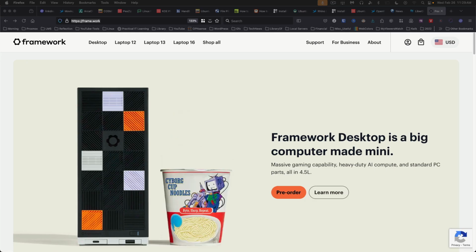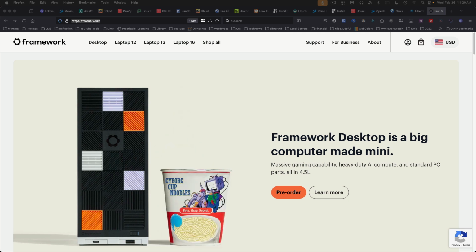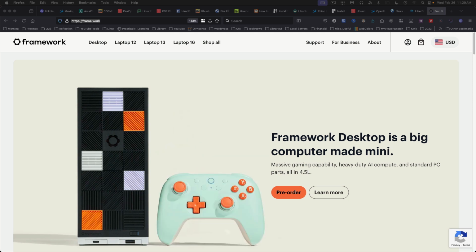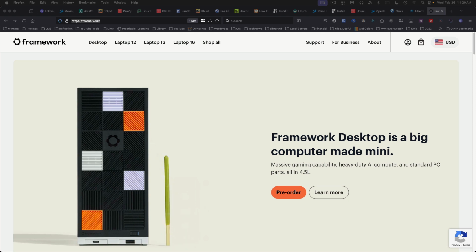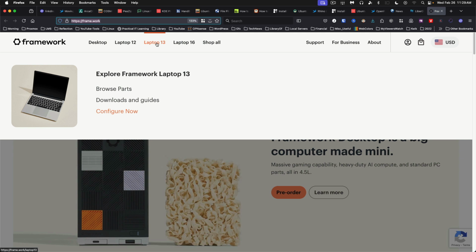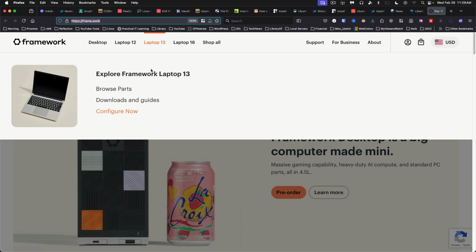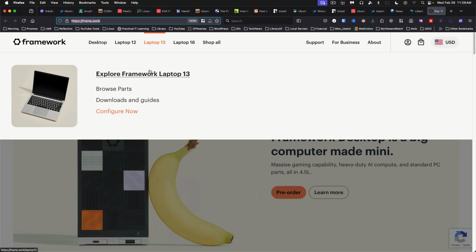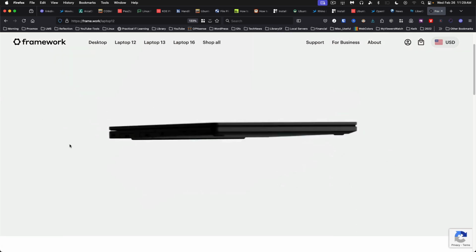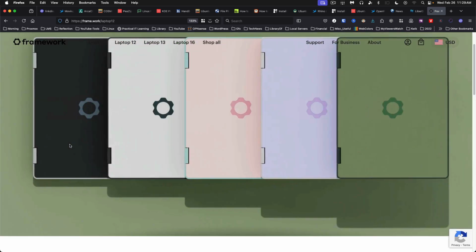All right, I don't often plug products, especially products I don't own, but yesterday was a big announcement from the Framework team. And one of the new announcements is they're moving into desktop computers. They also announced a new Framework 13 with Ryzen AI, which is available for pre-order along with the desktop machine. And they have a 12-inch with a touchscreen coming in Q3 of this year.